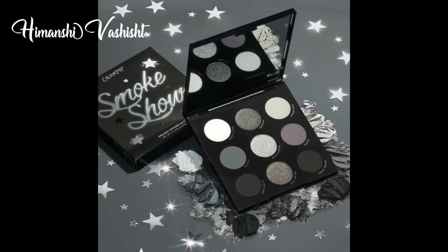So Smoke Show is the name of this palette, and I believe Colourpop actually came up with the Smoke Show palette. But then I think something happened with Colourpop and they changed the name to Blowing Smoke, something like that. So the name did change. And this was the look, right? This is what I'm going to do today.